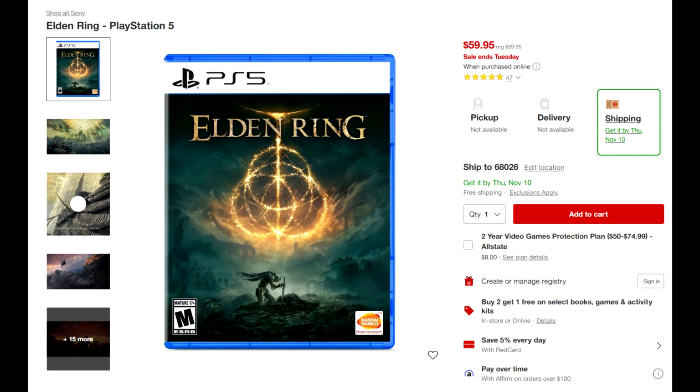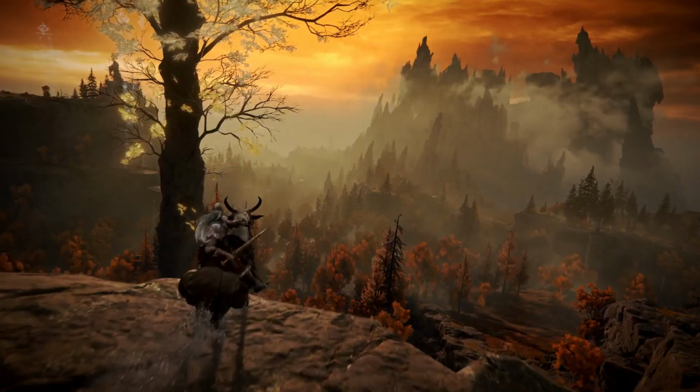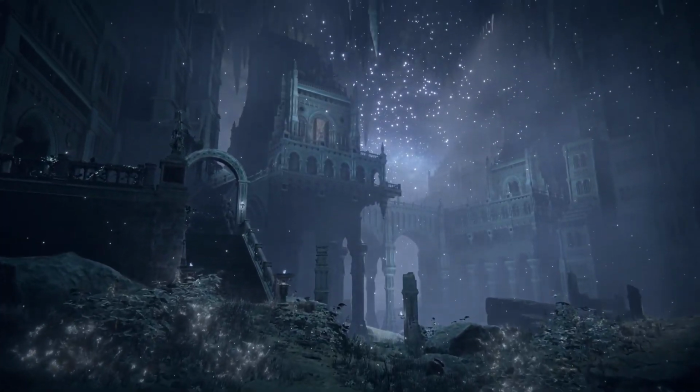Elden Ring is a part of it, so if you don't want to get three $70 games, and you've been eyeing Elden Ring for a while, obviously it's a game that most people really enjoy. Souls-likes aren't my genre of choice, but still, that's a really good deal. So yeah, Elden Ring as a part of that.